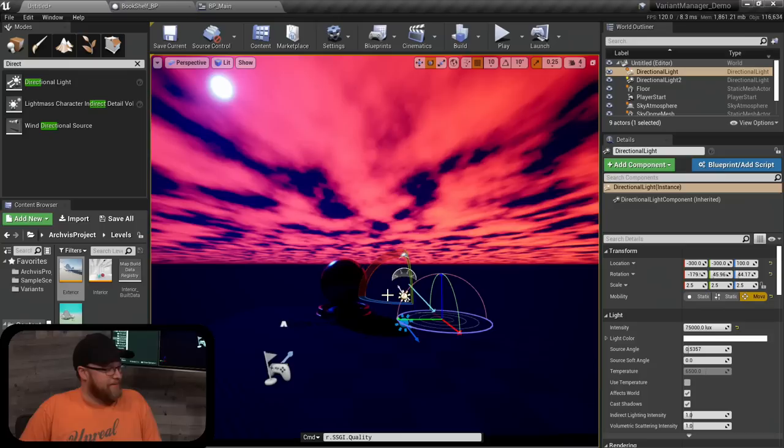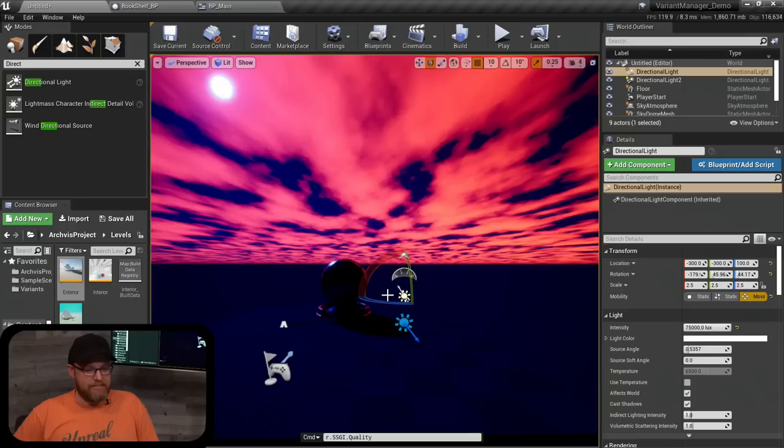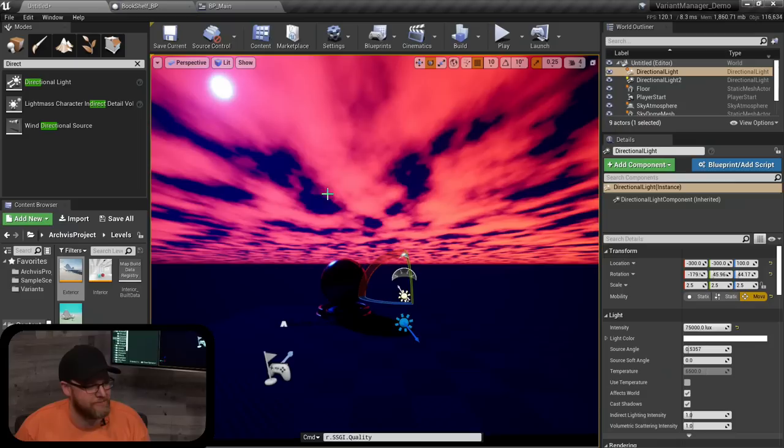Which part of the universe we are. Yeah. So it's not interacting correctly with the material because we're only referencing the one directional light. Okay. So that's the craziness you're seeing there. But it gives you this trippy kind of otherworldly sky, right? Mm-hmm. So that's an option too.